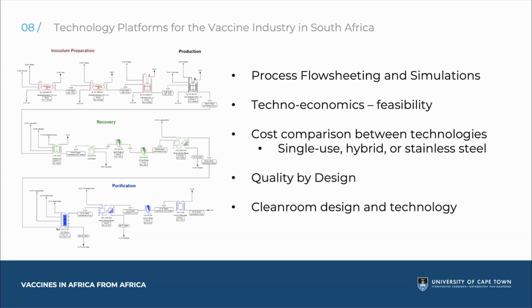We also are skilled in building vaccine manufacturing plants which require specialty skills in clean room design and technology. As we can see from the flow sheeting exercise, it is necessary to design these processes to meet the regulatory requirements from the beginning. It is for this reason that bioprocess engineers should be involved in the development of vaccines from the start.